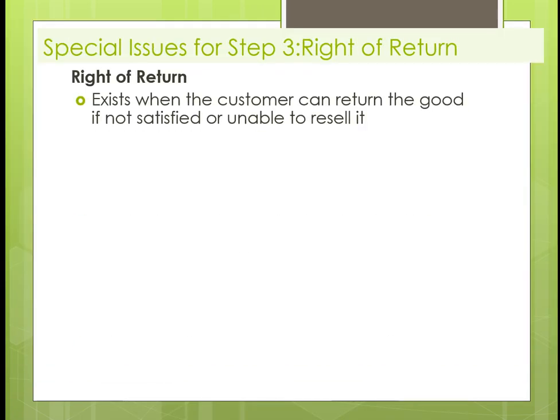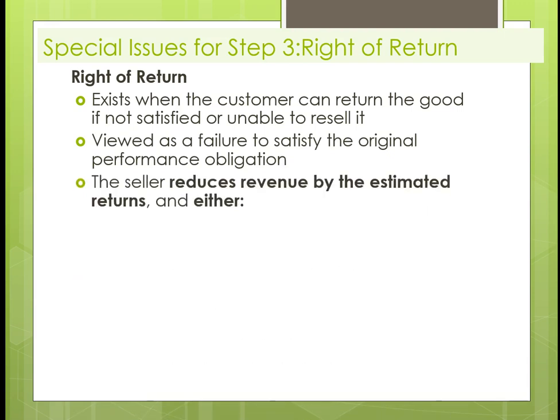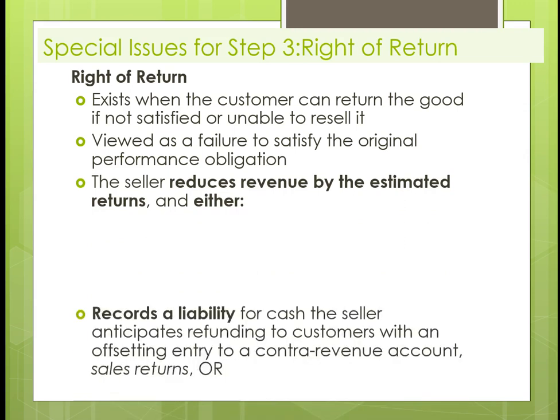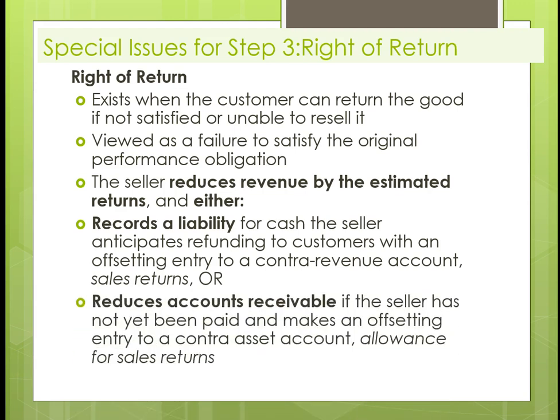Right of return exists when the customer can return the good if not satisfied or unable to resell it. Viewed as a failure to satisfy the original performance obligation, the seller reduces revenue by the estimated returns and either records a liability for the cash the seller anticipates refunding to customers with an offsetting entry to a contra revenue account, sales returns, or reduces accounts receivable if the seller has not yet been paid and makes an offsetting entry to a contra asset account called allowance for sales returns.